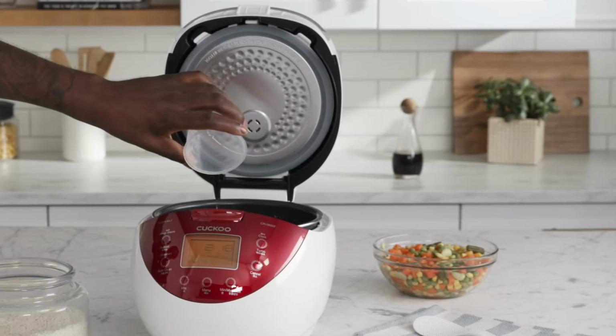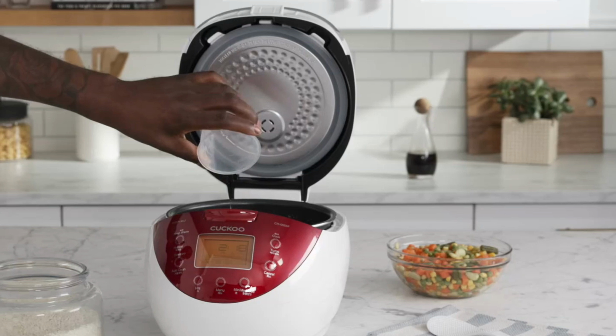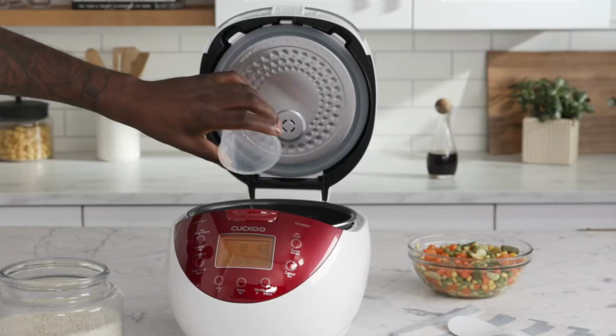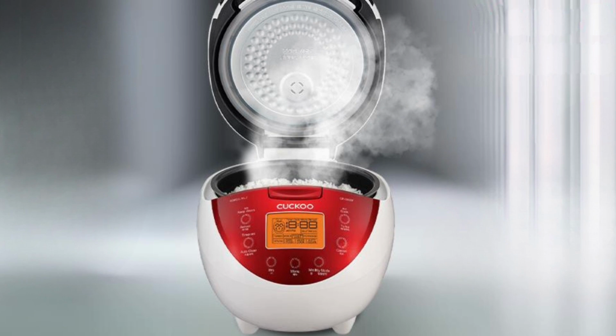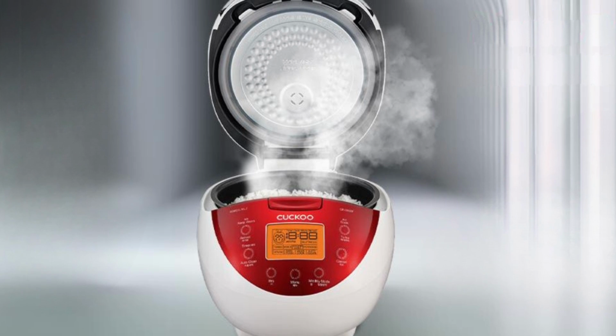6-cup capacity. The 6-cup capacity of the Cuckoo CR0655F makes it the perfect size for families or meal preppers. You can easily cook enough rice for several servings at once, without having to worry about overflow or uneven cooking. Fuzzy logic technology. This rice cooker uses advanced fuzzy logic technology to monitor the cooking process and make automatic adjustments.